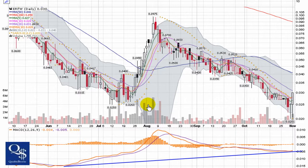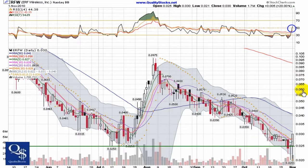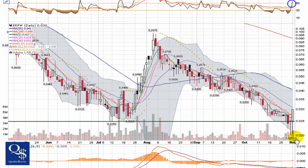What's most interesting about this chart to me is how that 2.5 cents has held up as support. Like I say, this was a pretty big downtrend coming into it. It held, made a nice move off of it. Kind of dipped below it, but pulled basically right back up the 2 days previous to yesterday. And then it put together a little bit of a move. Up 20%, 1.7 million shares traded. That's pretty good volume, a little bit more than average.